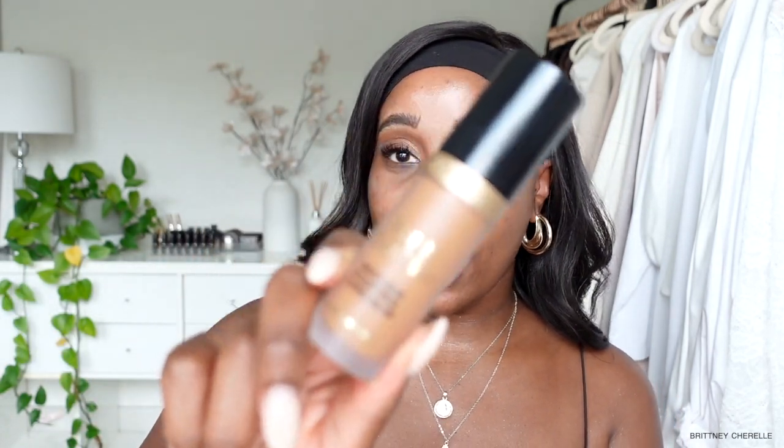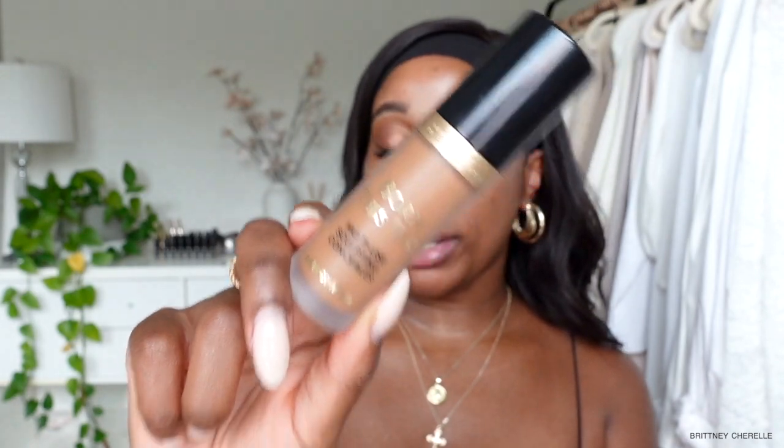So we'll start off with that, and then to spot conceal, I'm gonna go in with the Born This Way Multi-Use Sculpting Concealer, and this is going to be in the color Chai. This is going to be the exact same formula as that other concealer that I used earlier. And then for my foundation part, I'm going to use just a little bit of the NARS Natural Radiant Longwear Foundation, and this is going to be in the color New Caledonia.